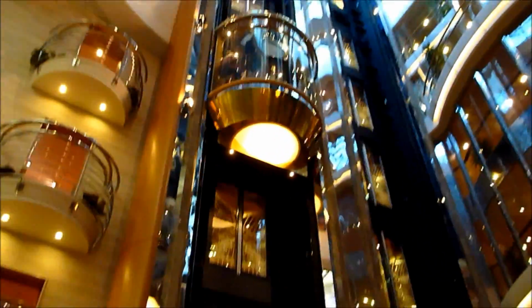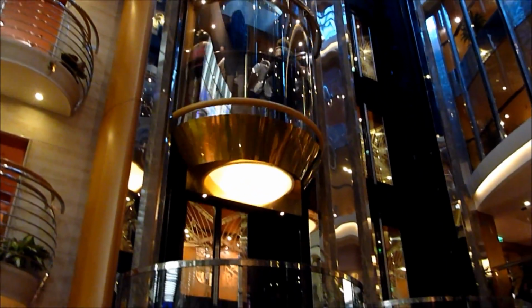We get over here, there is more glass elevators. They're beautiful. Four more of them. There's a bridge here. Now, let's just look back to where we were. Beautiful artwork.